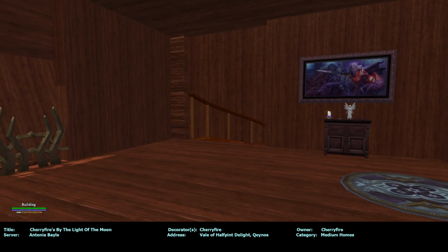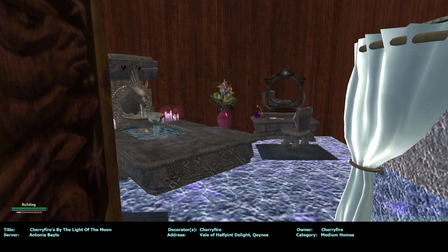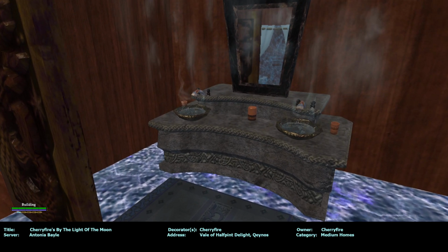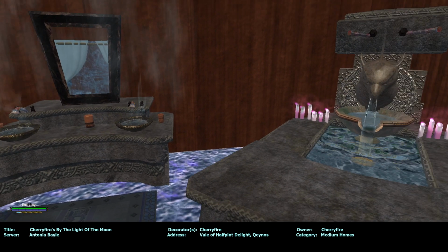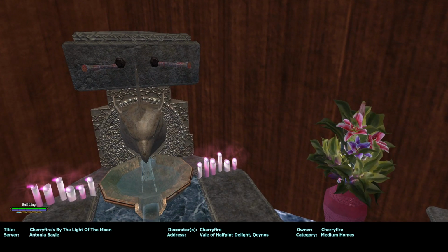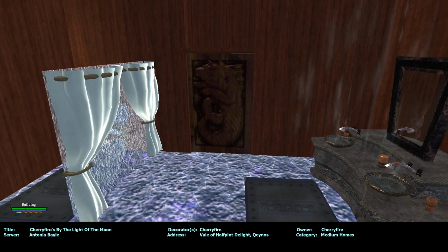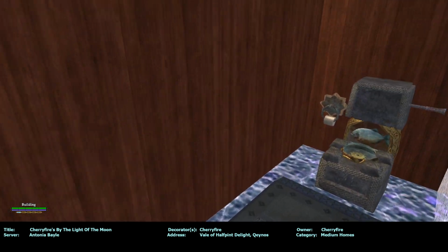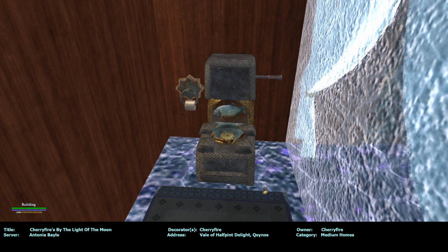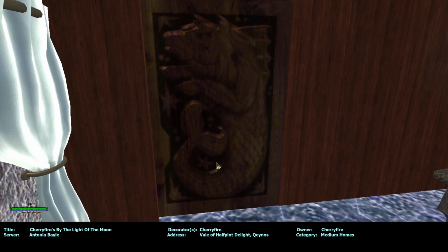Okay, let's go into the bathroom. And I love the bathroom. That's nice. There's a fish in the toilet tank, and he's stuck in there. I love that piranha. I like cute little silly things like that.